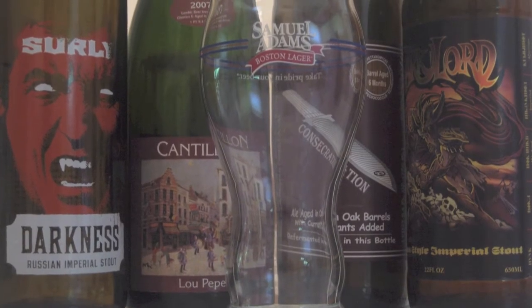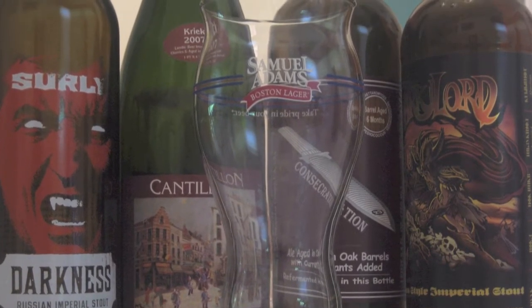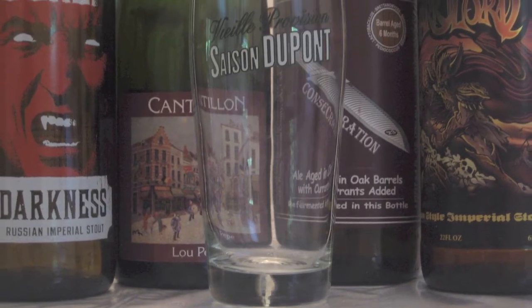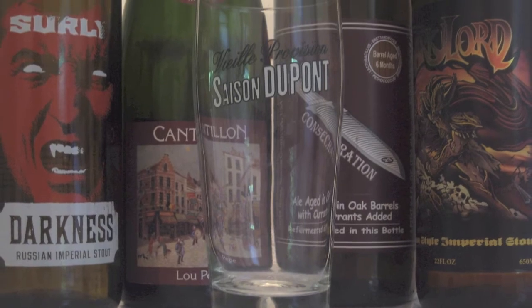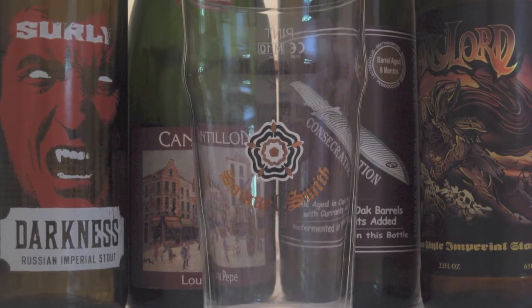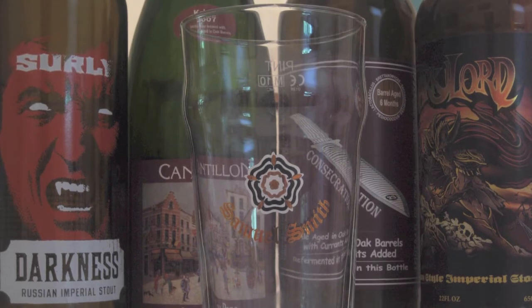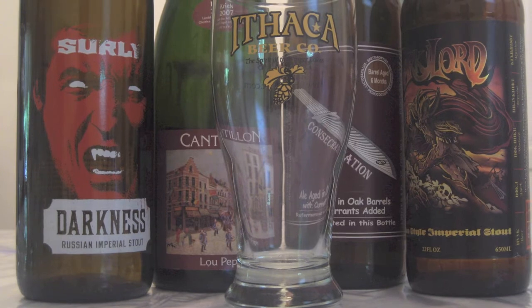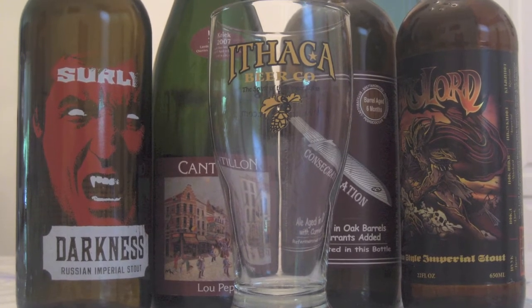The Perfect Pint from Samuel Adams Brewery, a Boston Lager glass. The Saison Dupont Becker glass. The famous Samuel Smith's nonic glass. Gotta have a nonic for those UK beers. My most recently acquired Ithaca Beer Company pint glass.